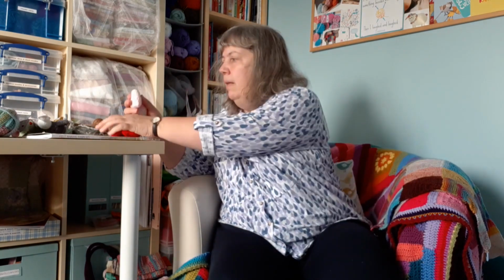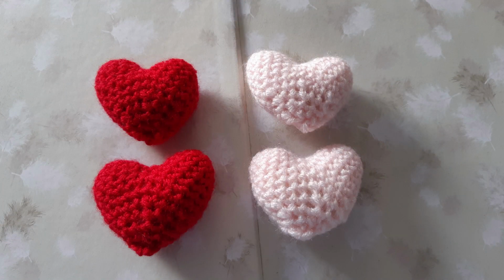And the other thing I've got on the go are these crochet hearts, and I'm busy making these at the request of my sister, who is a nurse at a hospital in Newcastle. She's a sister on the stroke unit, and Claire, and I'm really proud of her. I'm so proud of people who do that caring role, and she does it so well as well.